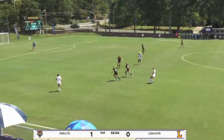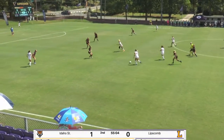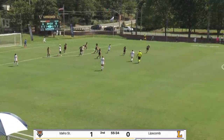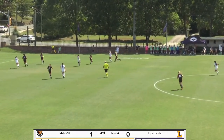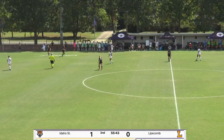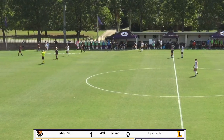55th minute here at Lipscomb Soccer Complex. Here's Molly Grant. Short pass up ahead for Byler. Byler trying to find Perry, but nothing doing. Kraft steps up to keep possession, but now Peyton Dion knocks it out of play. Peyton Dion, one of several Bengals having an excellent performance here this afternoon.